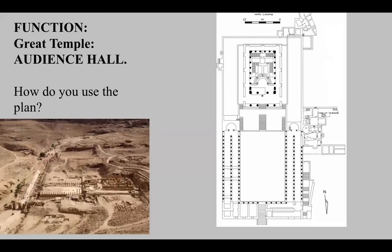How do I know it's an audience hall? Okay, let's look at the plan. We've looked at plans of other structures. We've looked at the plans of the Parthenon. We've looked at the plans of the mortuary temple of Hatshepsut. Okay, how do I get into this audience hall? Can you guys find the entry? What's the telltale signs that we have an entryway?